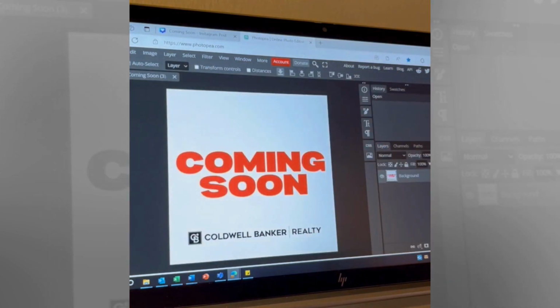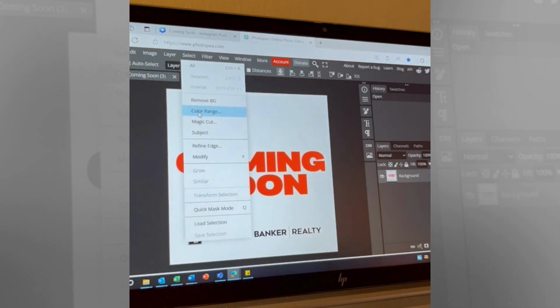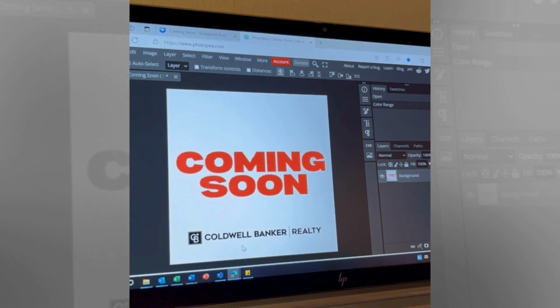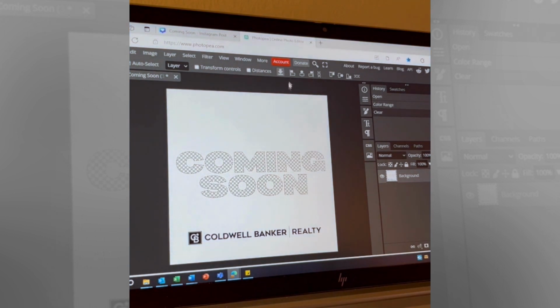Click on Select at the top of your screen, then click on the color range in the drop-down menu. From here, all you need to do is click on one of the letters in the coming soon text you have there, click on OK on the pop-up, and press Delete on your computer. Go up to the top and download this as a PNG file now.